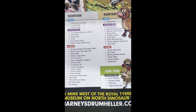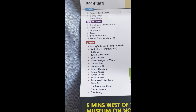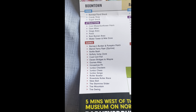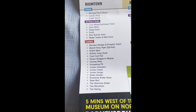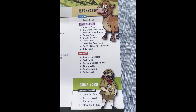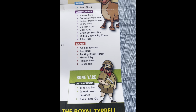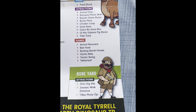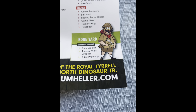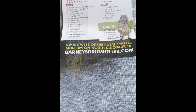Here is a list of activities. You can pause this video at any point and read. Under Boomtown, there are three different food options for you to get your snack on. There are also attractions such as the corn maze, the gem mine, a stage area for live events, a pond, the Rum Runners area where you can get yourself a nice drink, and the water tower in the Mist Zone so you can cool off. There are a number of games in both the Boomtown and Barnyard areas. In the Barnyard area, there is one food section for humans, and the rest are for animals, and you can pet all the animals and have a good old time. And then there is the Boneyard, where you can dig around in the dirt. Like I said, for more information, you can go to barneysdrumheller.com.